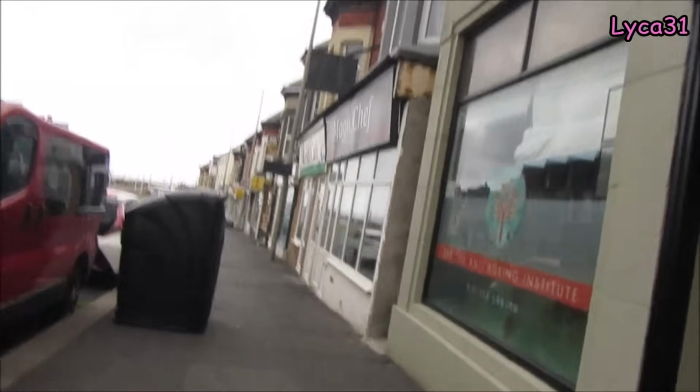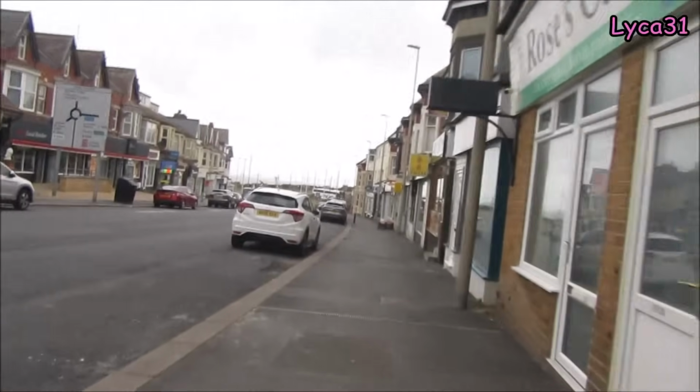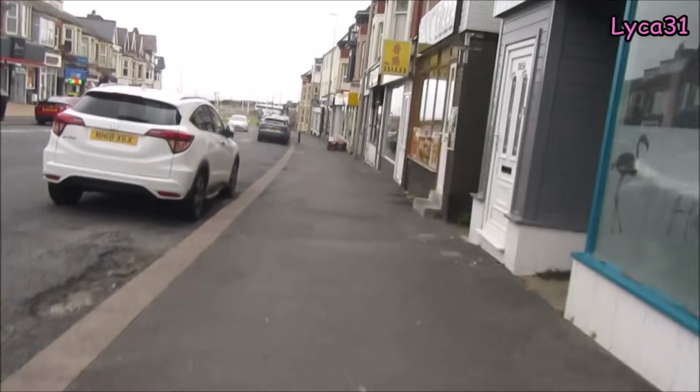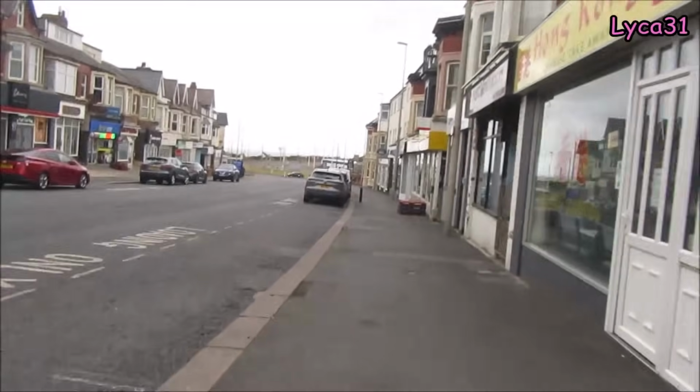I'm more or less at the end of this video now, because I planned to finish it when we got to Gynn Square, and we are pretty much almost at Gynn Square now. Just got the bottom bit of Dickson Road to walk down, and then we'll be on Gynn Square.